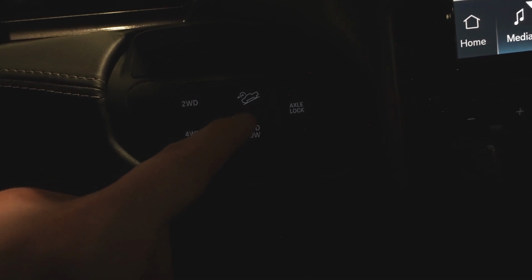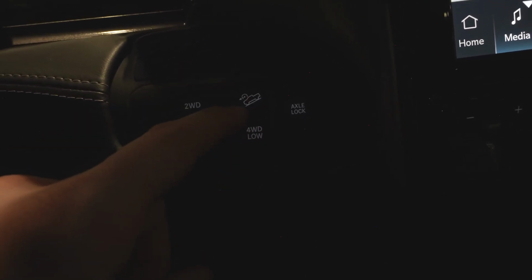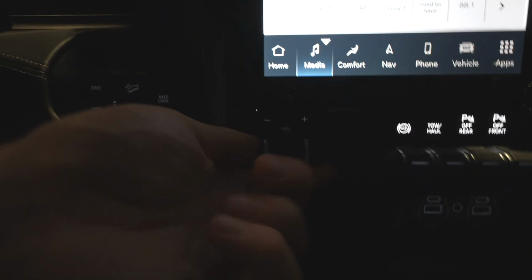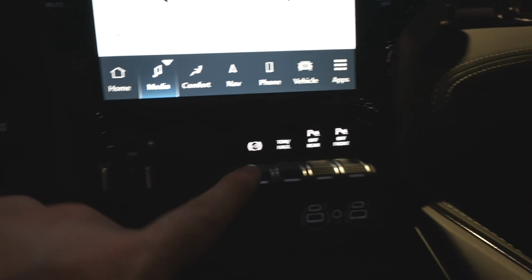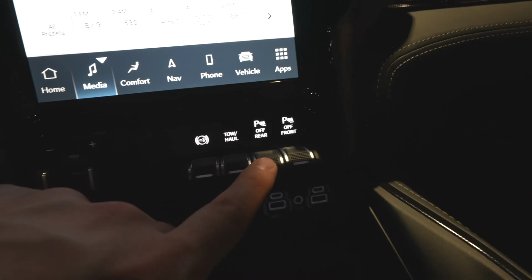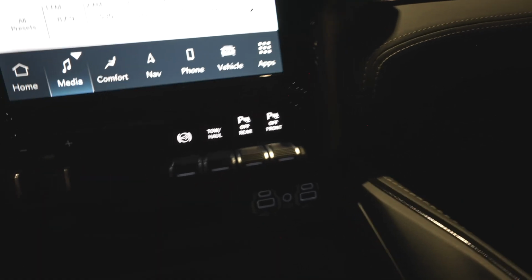Because this is a Rebel, you are going to have your push button transfer case right here, just like the Power Wagon. You're also going to have your hill descent control and your axle lock. I believe this is a rear locker right there. Pretty cool. Integrated trailer brake control right there. This being a diesel, it's going to have an exhaust brake. I'll go over that in a second. Tow haul mode, parking sensors for the rear off, parking sensors for the front off.